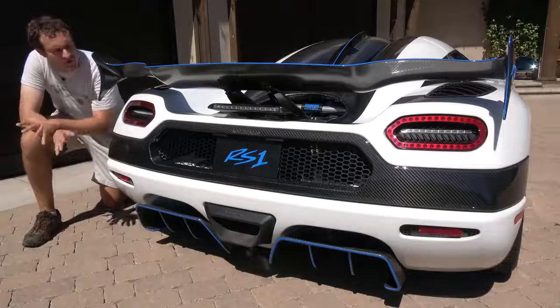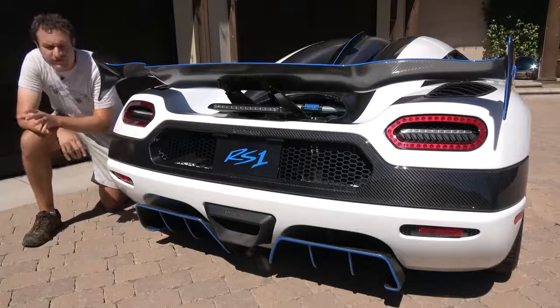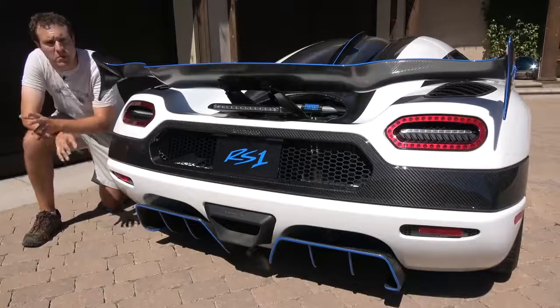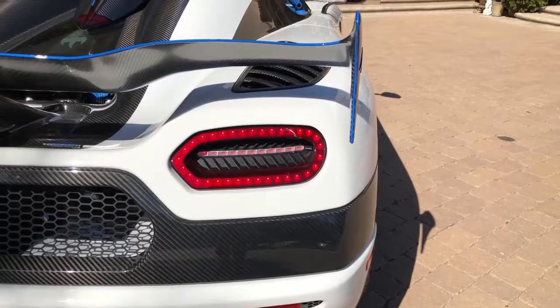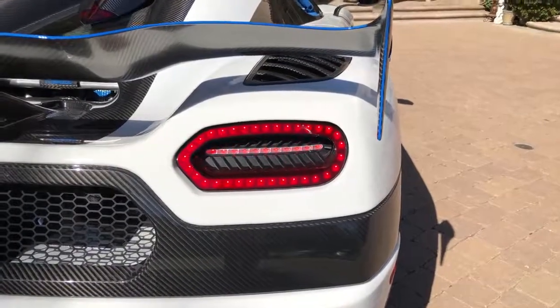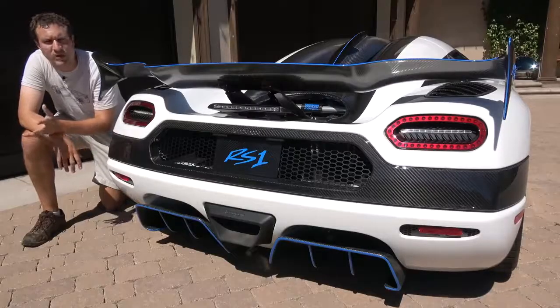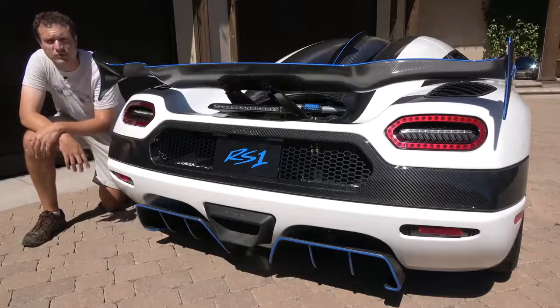Next up, moving on to the rear of the Koenigsegg, you can see you got brake lights just like every other car. You also have turn signals, and the weird thing with the turn signals is when you turn them on, the entire assembly lights up, not only the little red part on the outside, but also this sort of red strip in the middle. That's not particularly weird or strange or unusual, but it's not often that you get to check out a Koenigsegg's turn signal, so I figured we might as well do that here.